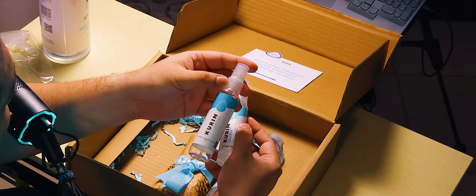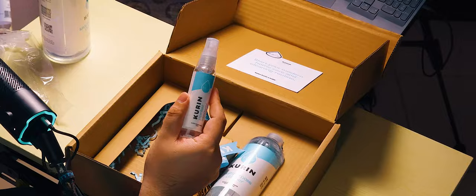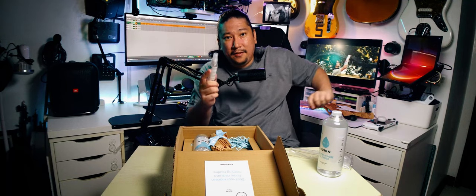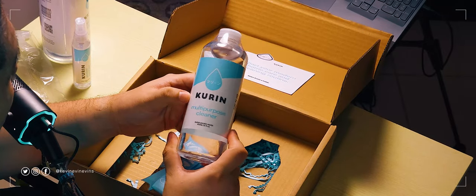This is the Kurin pocket. I use this to clean all my stuff. And this is the Kurin pocket sanitizer. So, yeah, it's the same thing, just a little bit updated. So this is probably going to go on my desk. Then we have another multipurpose cleaner bottle, a 500 ml bottle.